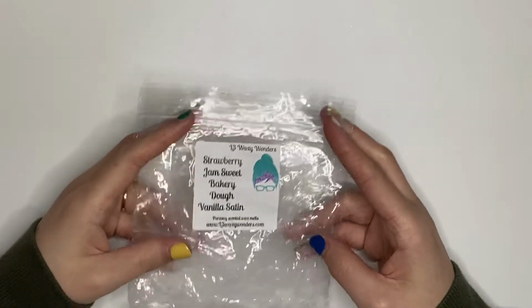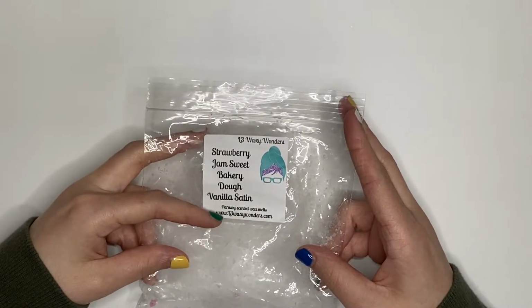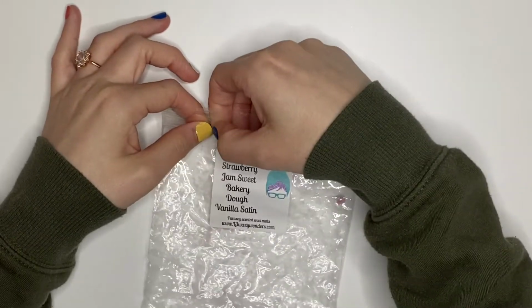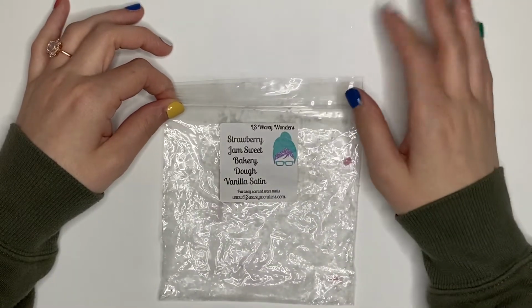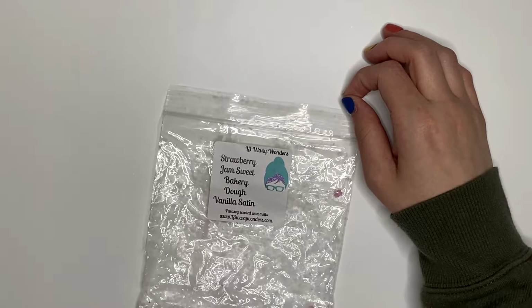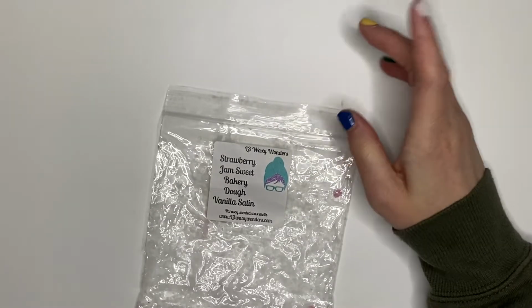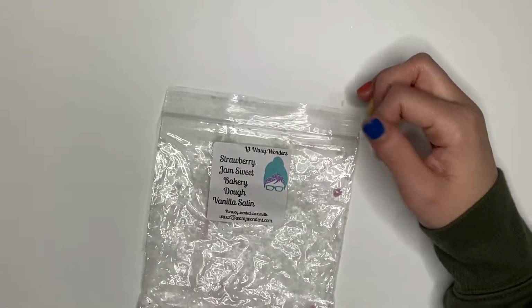Next, I have this from L3 Waxy Wonders. This was a chunk from a random pull, and it is strawberry jam, sweet bakery dough, and vanilla satin. This is also phenomenal. I was unsure how I felt about strawberry jam because it's quite intense on first sniff, but I melted 2. I always cut my chunks into 4. I know some people cut them into 6, but my wax warmers have big dishes, so I use more wax, but the first time I melted it, I put a chunk in the living room and kitchen, and it was phenomenal. And I have the other 2 chunks right now in my office and bedroom, and I'm excited to enjoy those today.